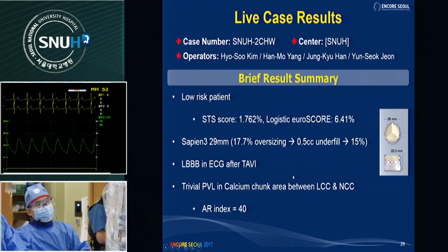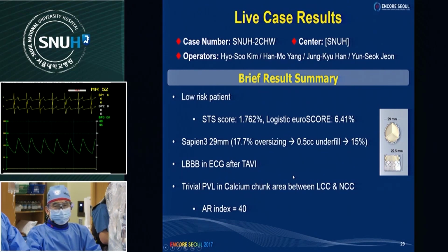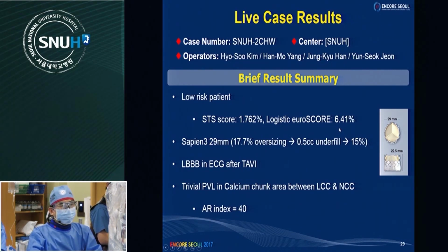this is a low-risk patient. Thus, I'm really concerned about perfect results because low risk. STS score is just less than 2%. Rogers Euro score 6.4%. That is low risk or intermediate risk patients. And I chose SAPIEN3 29 millimeter with 17.7% oversizing.